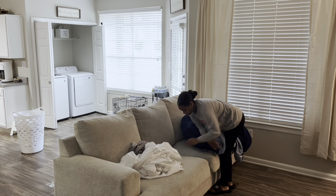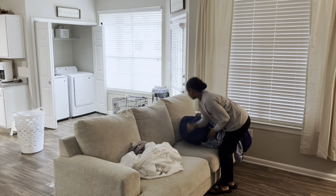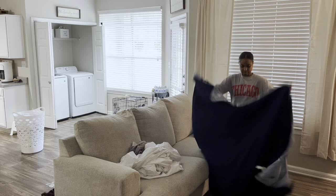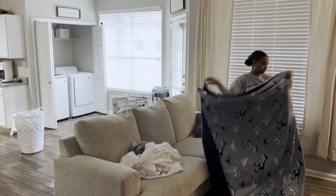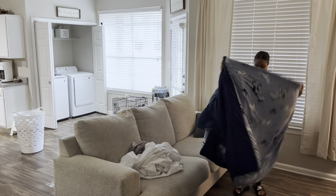After starting one load of laundry, I usually move to the dryer and get that stuff just thrown on the couch. Now, as you can see, can't just throw things on the couch because I gotta dust it off first. As much as you tell kids not to eat, not to drink, not to snack on the couch, they still do. So I had to give that a little dust before I actually got started with folding this blanket.